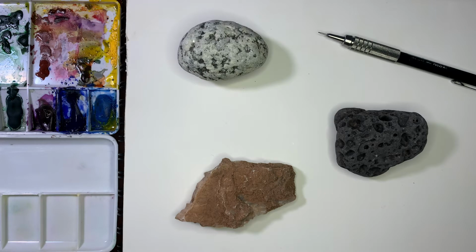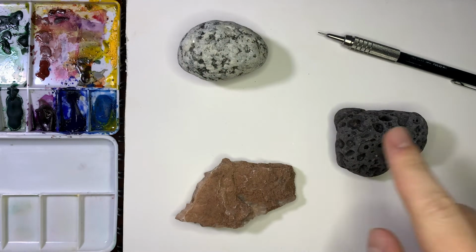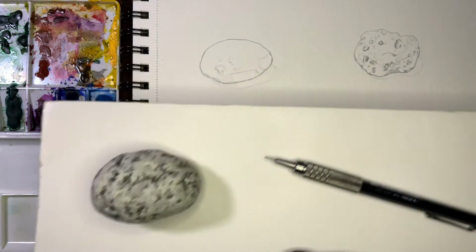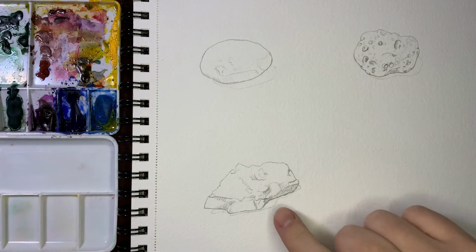Now, for this watercolor painting, as always, we're going to begin with a drawing and try to capture some of the features that are in these rocks to give us a bit of a guideline to help with the watercolor process later. For the sake of time, I've gone ahead already and created these drawings, but let me take a second to walk you through my thinking for each of these.